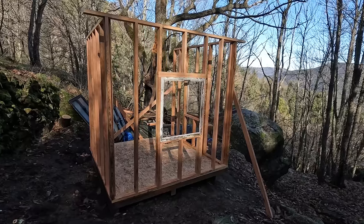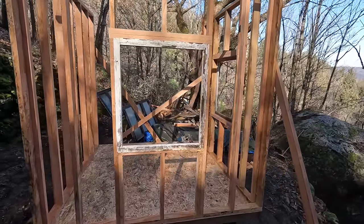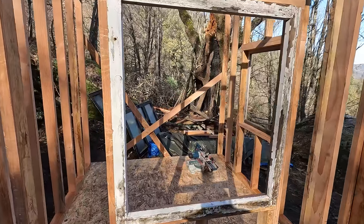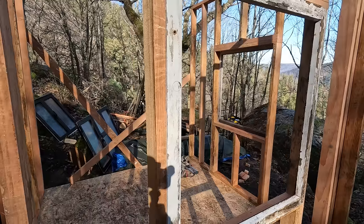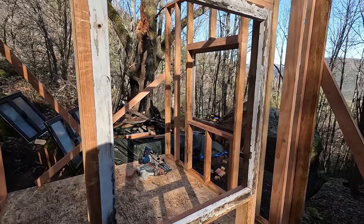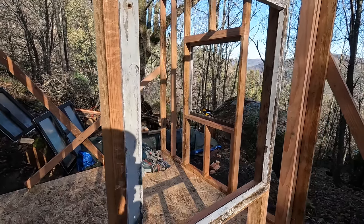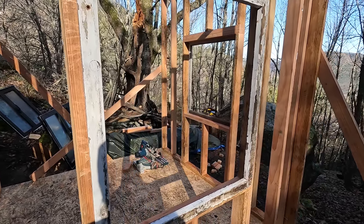And here's a view from the outside so you can see the positioning of the other window. There's a nice shot of it in its entirety. And if I come closer, you'll be able to see why I position this window here. It just perfectly lines up with the other one. And this is gonna make really nice viewing, especially if we're looking for wild animals and stuff like that and using it as a hide.